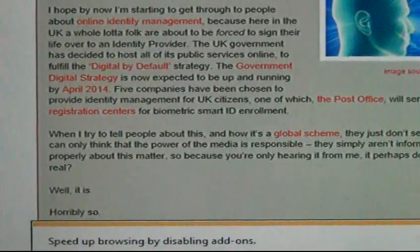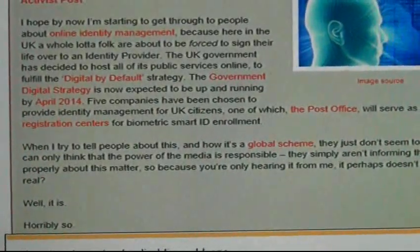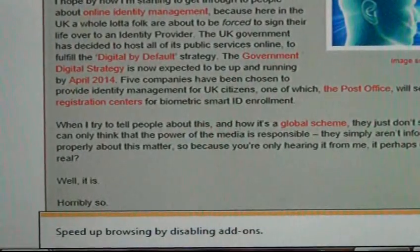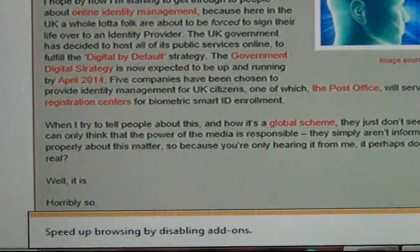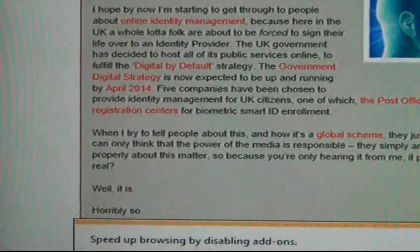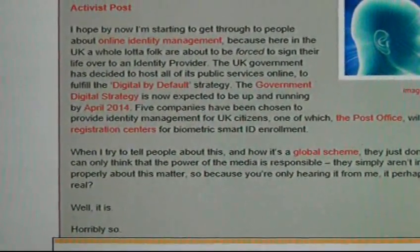Five companies have been chosen to provide identity management for the UK citizens, one of which, the Post Office, will serve as registration centers for biometric smart ID enrollment. So you're going to have to go to your nearest post office to register to the biometric database system to get your smart ID. You won't be able to mail any packages out unless you've got your smart ID.